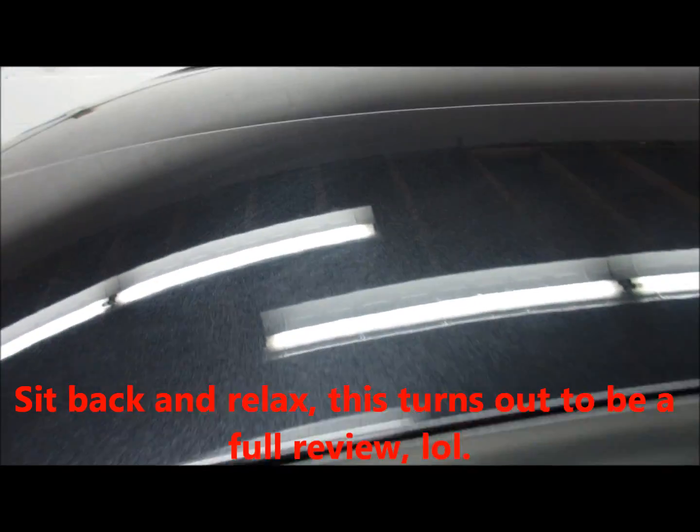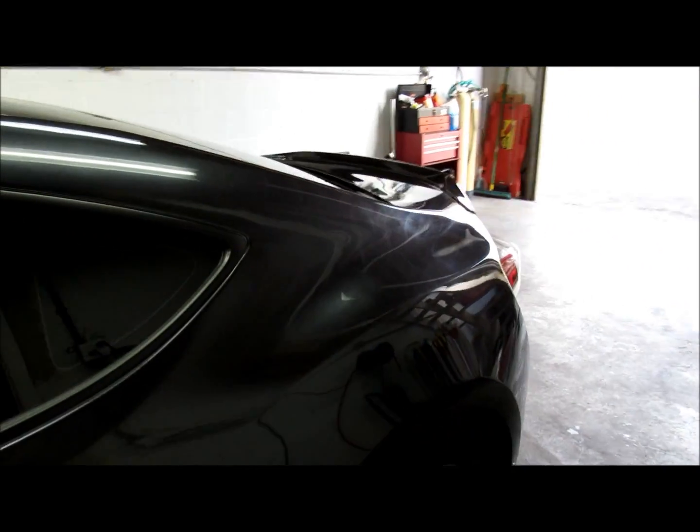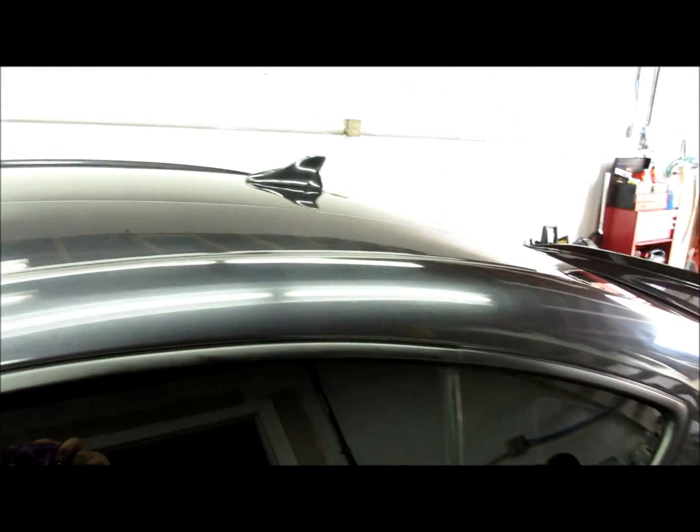You can see all the scratches and the haziness. It's all over the car, but these areas are the worst. I mean, it's just not clear. You should be able to see that light perfectly through this clear coat, and you cannot. See if you can see all those scratches. Oh yeah, you can see all that haze. It's really bad. Yeah. So anyway, the whole car's like that.